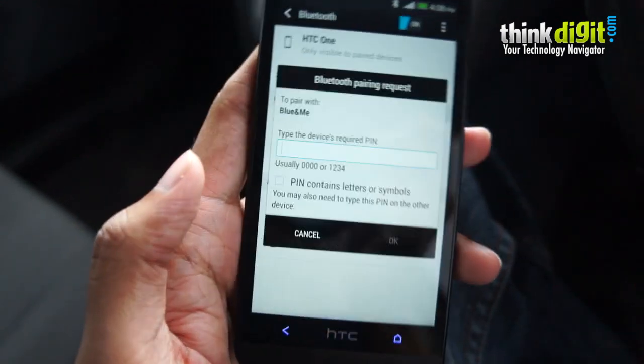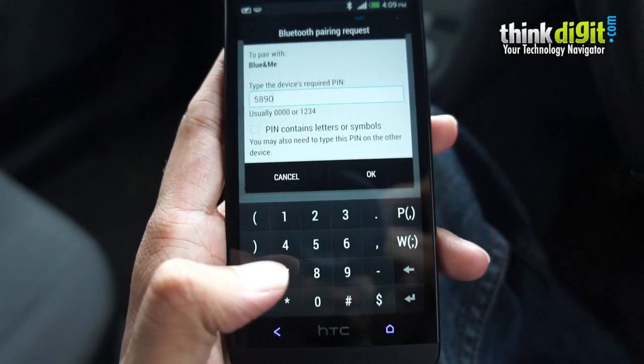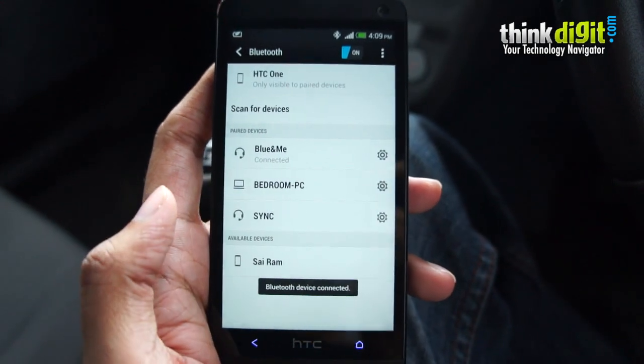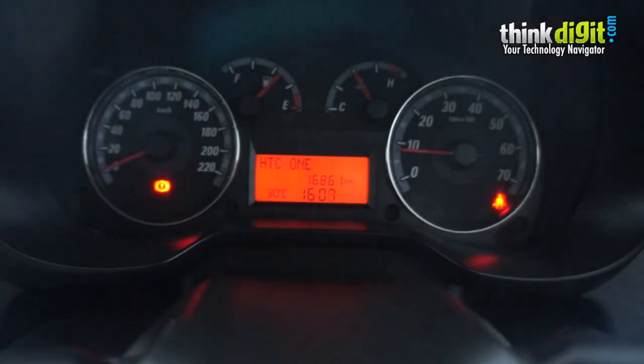So there you go, Blue&Me shows up on the phone. It said 5890. I enter that here. Blue&Me connecting. As you can see, we had tested Sync with the same connecting phone. There you go. It says HTC1 connected.